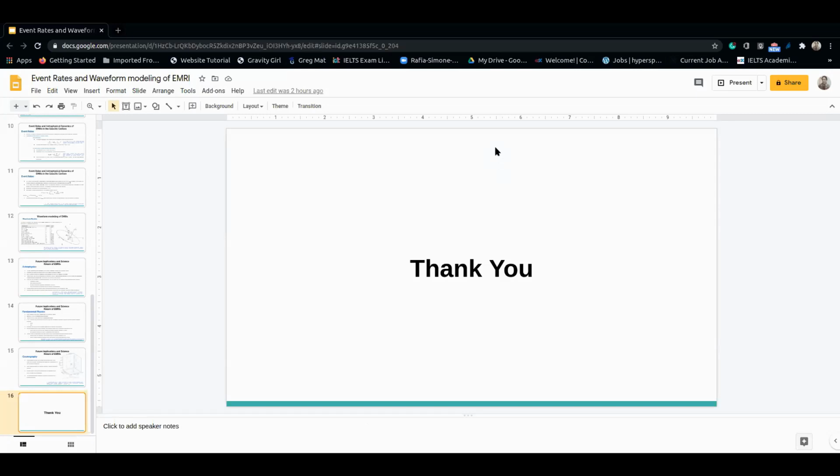So I have just started working with Ollie, and for now we are constructing a toy model. We have not gone on to the data challenges, because in the case of extreme mass ratio, I have told you that this is a very complex system, and detection and parameter estimation is such a specialized topic even for a PhD.